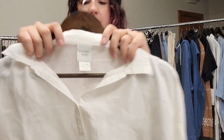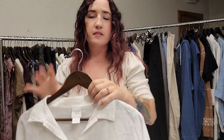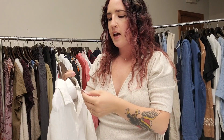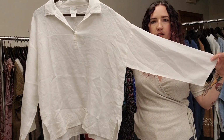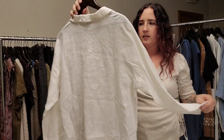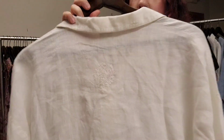Another linen piece. This is by the brand Garnet Hill. Garnet Hill for me is similar to Boden, and they do have a following in some pieces. I did look up specifically the linen tops, and it was doing pretty good. I can't remember. I think we'll sell this for about 30 bucks. It's very beachy, and it has some interesting embroidery on the back.